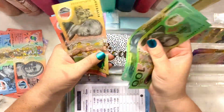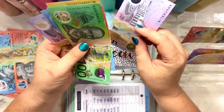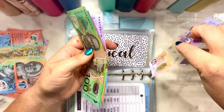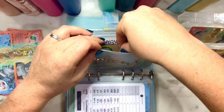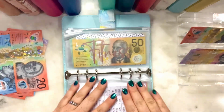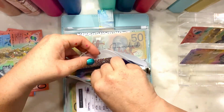So 1, 2, 3, 350, 370, 385, 390, 395, just doing that so I can remember how much is in there. $400 now in optical. I'll leave it as that. Fully funded now. Fitness, we'll put in a 5.